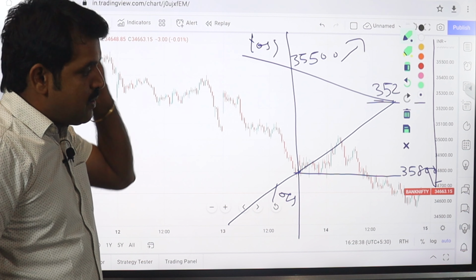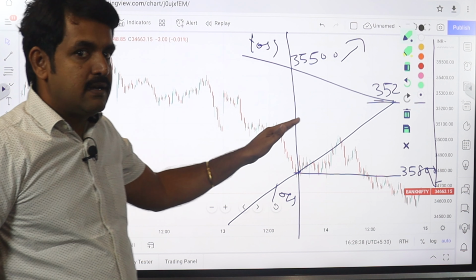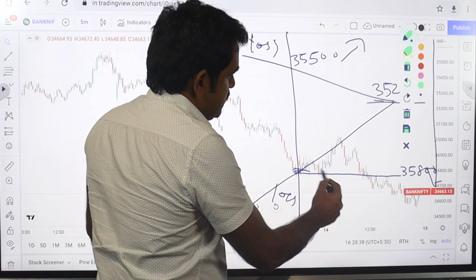Now, coming back, the next day there is inflation data. So I'm really scared because we are already at the bottom of this iron fly. Bottom of this iron fly.